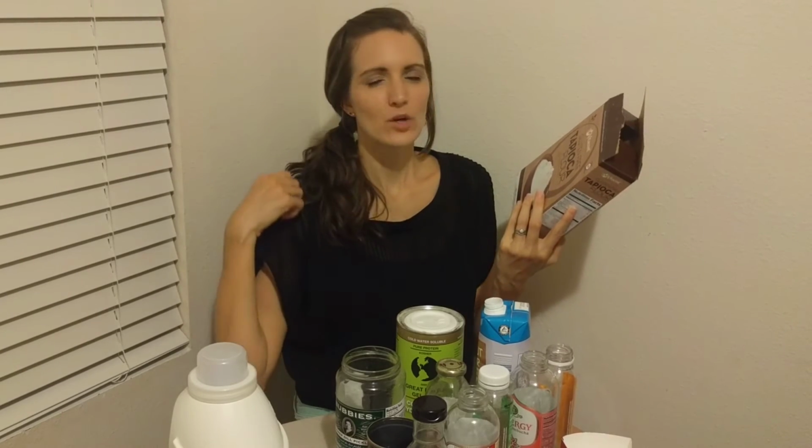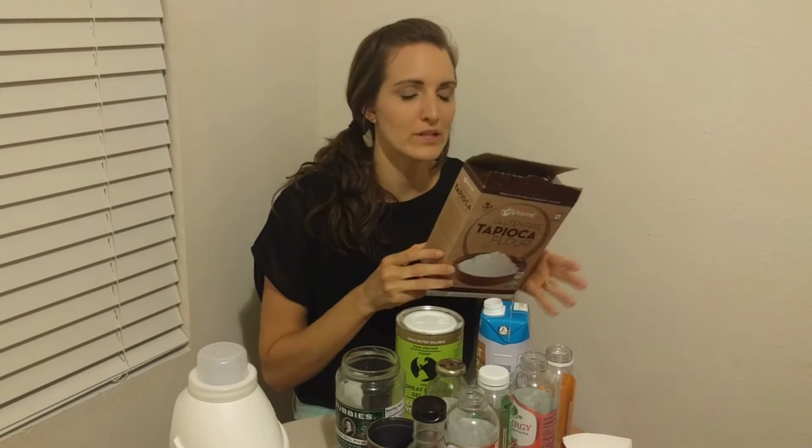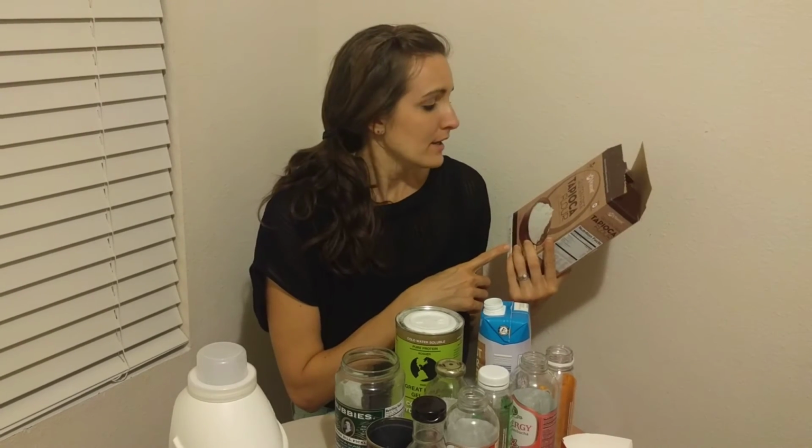Let's see. Oh, I've been making a lot of paleo pancakes or paleo rolls with a tapioca flour and coconut flour combination, and I really like that combo. I think it turns out really good. It's really simple. They're usually very simple recipes. This tapioca flour I got on Vitacost. It was the best price I have found.